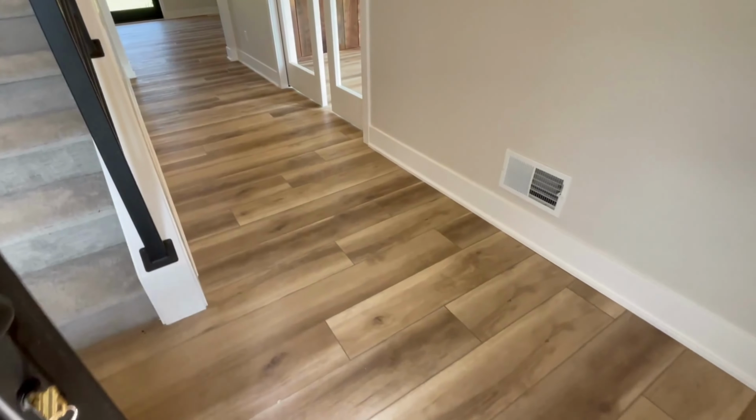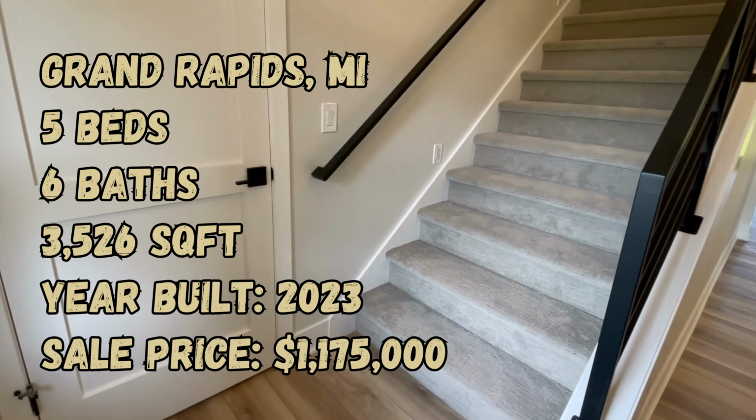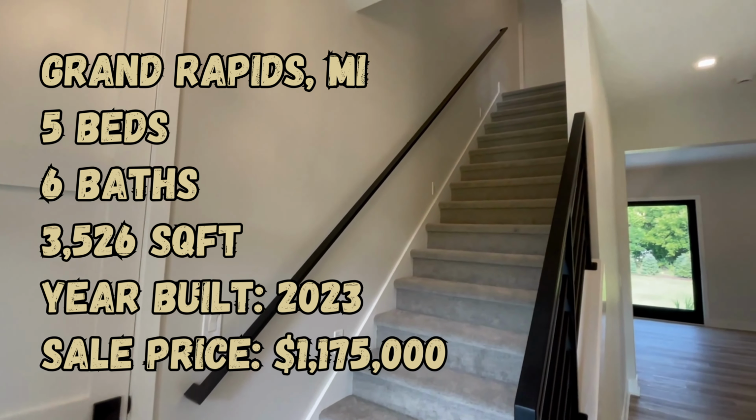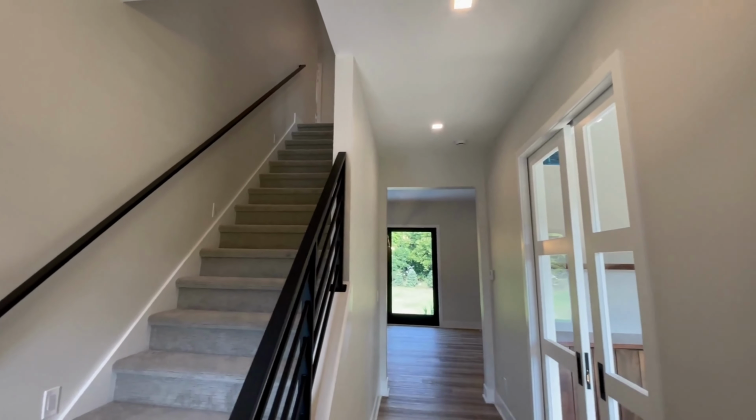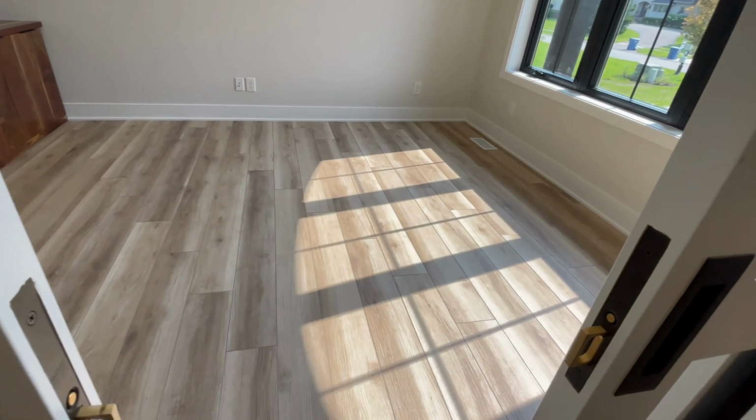The garage, slick with wall-mounted doors, an electric car receptacle. The master bedroom is a haven with tray ceilings, an ensuite bathroom, and heated floors. So sit back, relax, and enjoy the rest of the tour.